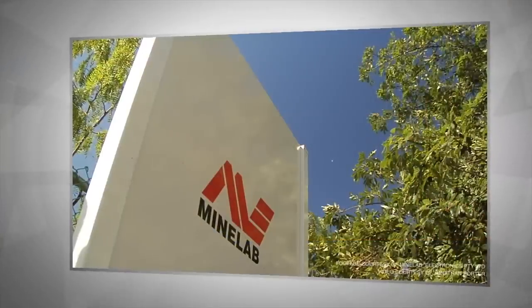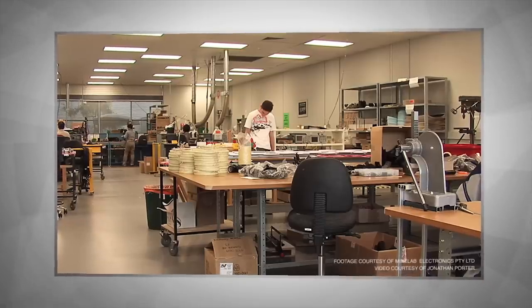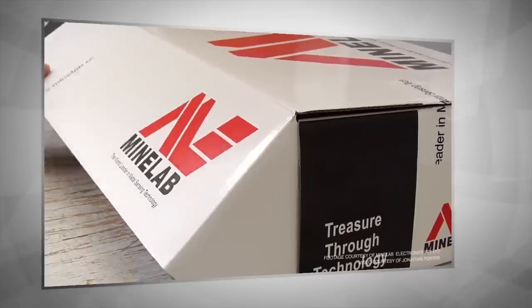A prospect and a businessman approached me to ask me whether it was possible to build a metal detector. Of course, the answer is, by definition, it is. That's how technology advances, and that's how Minelab started. Over a period of 10 years, while working as the principal scientist at Minelab Electronics Proprietary Limited, Bruce set out to improve the performance of existing machines that were unable to operate effectively in mineralized soils.